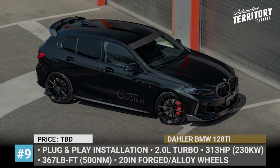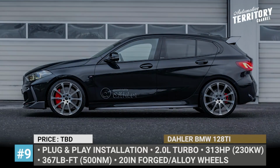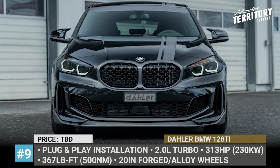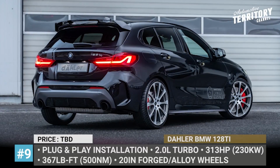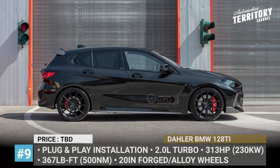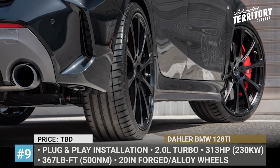BMW 128 Ti. Dollar Competition Line is a Swiss tuning company that specializes exclusively in creating upgrades and mods for BMW cars. This hot hatch is based on the new generation 1 Series Turismo Internazionale that is boosted to offer a healthy alternative to the stock M135 xDrive.